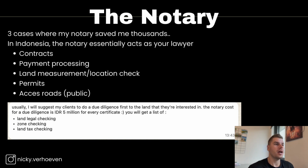For example, the first time I wanted to buy a piece of land, I asked my notary to do the due diligence. When a notary does the due diligence, they're going to check the legal documents of the land, the zoning, if it's actually correct like the seller is presenting to you, and they're going to check if there are any tax problems or people that still need to be paid tax on the land to make sure everything is perfect.